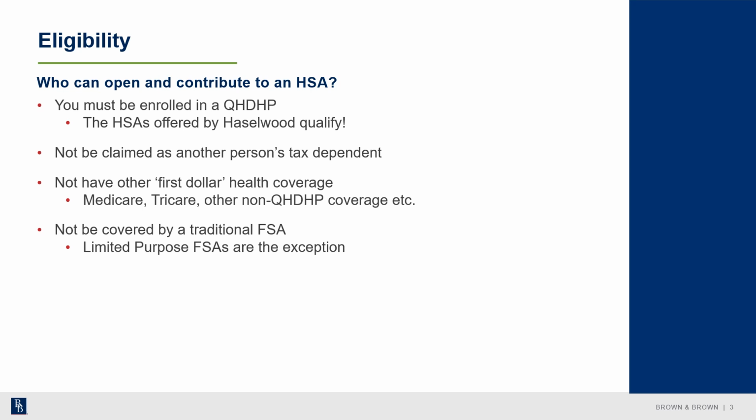You cannot be claimed as another person's tax dependent, and you can't have other first dollar health coverage that will help you pay those claims while you're in the deductible period of the qualified high deductible health plan. So those are things like Medicare or TRICARE or other non-qualified high deductible coverage.